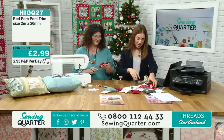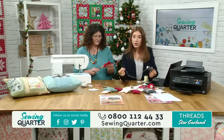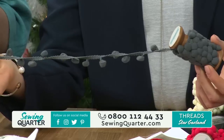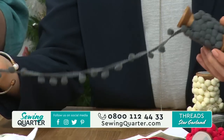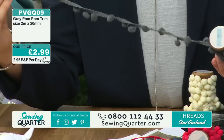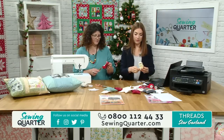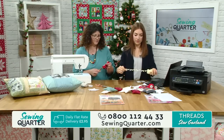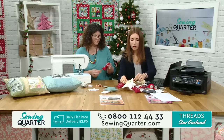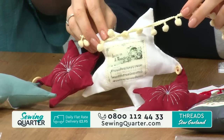So you've got those in a red. Then you've got them in a grey as well, so really lovely with that vintage and the Scandi bundle where you've got the charcoal colours coming through. So that's the grey pom-pom trim. And then you've also got an ivory version here as well. There we go. Look, I'm just going to show you with these colours that they do work really well if you wanted to incorporate them into some of those other projects.